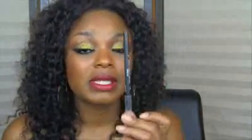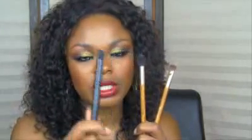I have them in all the colors that they come in. Love this. I've been using these for quite some time. This is my second one. Okay, so I've been using these and I love them. Okay, these are also everyday items. I already talked about that. This is my e.l.f. contour brush, love it, concealer. Okay, and then the Sonia Kashuk brushes.